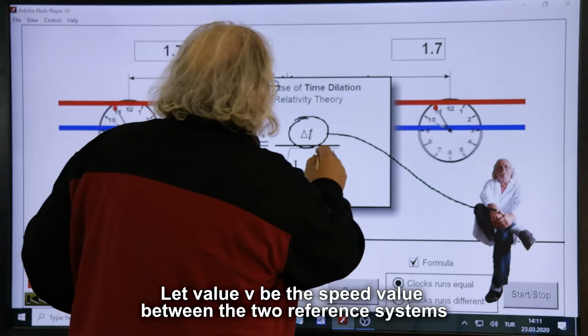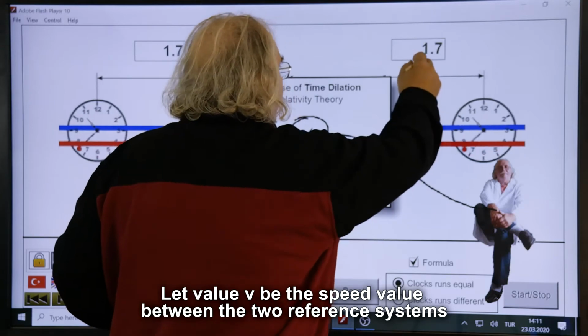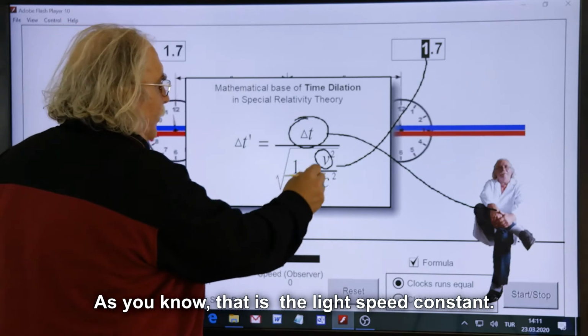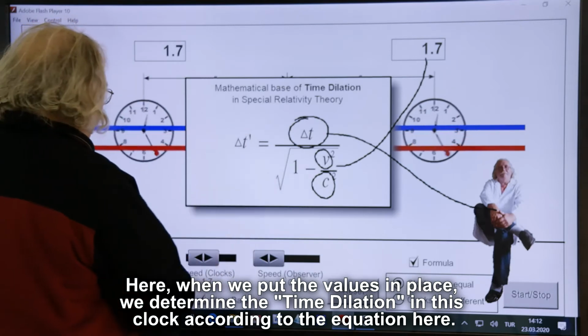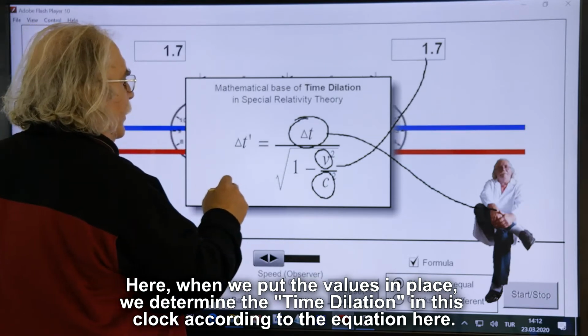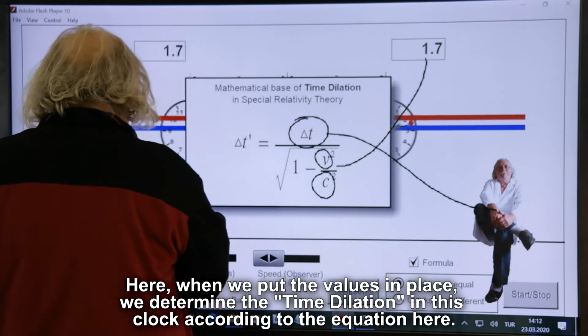Let V be the speed value between the two reference systems, as you know. That is the light speed constant. Here, when we put the values in place, we determine the time dilation in this clock according to the equation here.